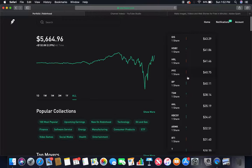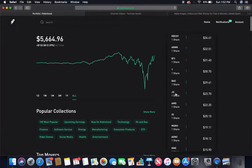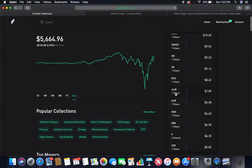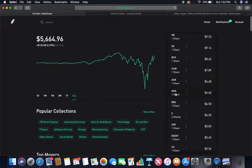$300, $200, $100, $90, $70, $80, $50. I mean, pretty much just buying companies with nice dividends. I pretty much go for growth. I'm pretty much all around when it comes to companies. I like to buy growth companies, good companies on index.